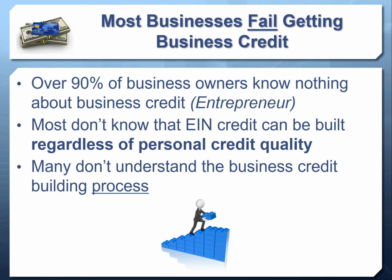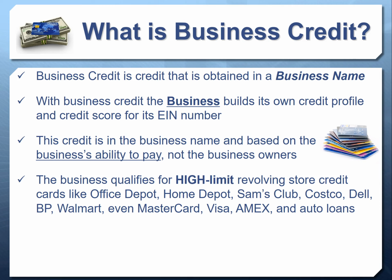Now then, once the business establishes this initial credit, then the business can qualify for high limit revolving credit cards at most major retailers, most major stores like Office Depot and Staples and Home Depot and Lowe's, Sam's Club and Costco, Dell and Apple, BP, Chevron, Sunoco, Conoco, Walmart, even MasterCard, Amazon, Visa, Amex. Even auto vehicle financing is all available without a personal guarantee and without a personal credit check, if you're following the steps that we're going to map out today.